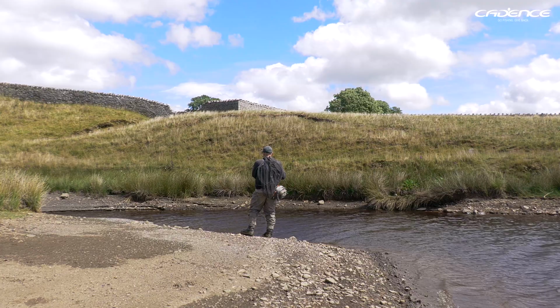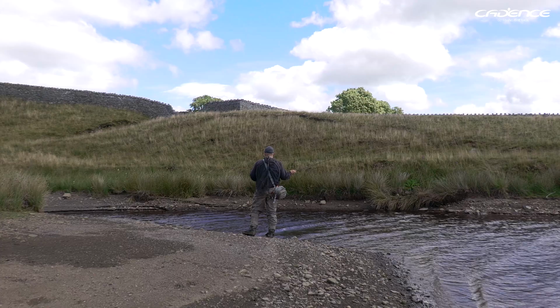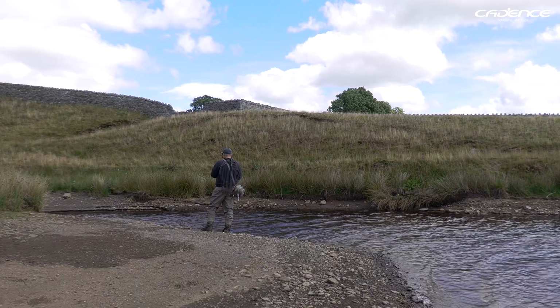Unfortunately, I think the conditions are completely against us for the dry fly. In fact, they're massively against us, so let's not worry too much about not catching anything here. It's been a massive change in the weather today, so it's not surprising that the fish are behaving a bit weird.